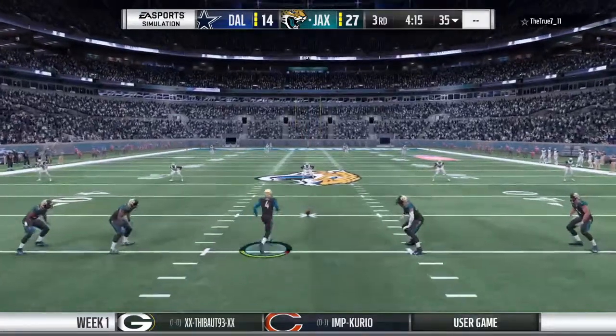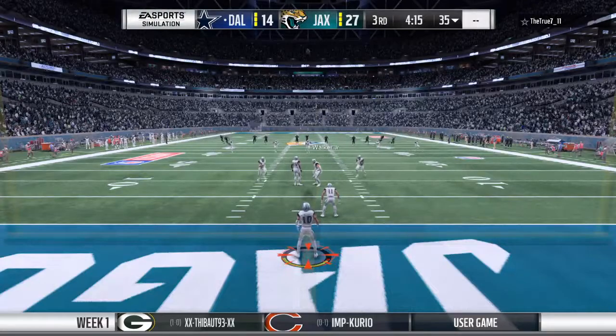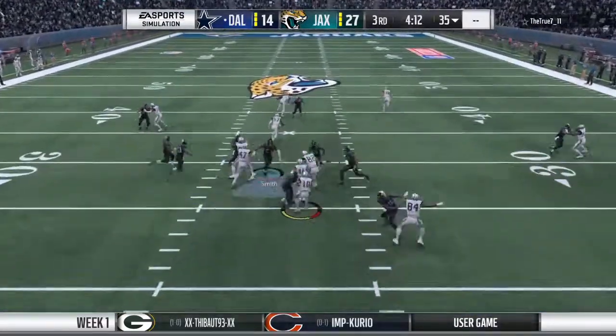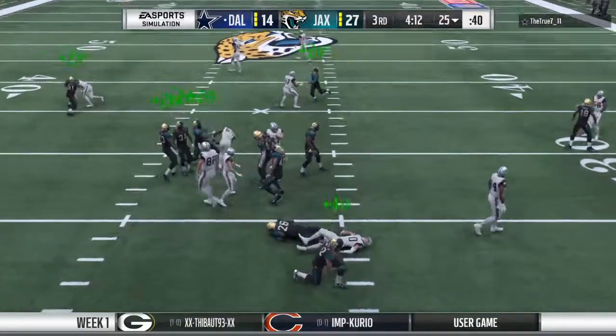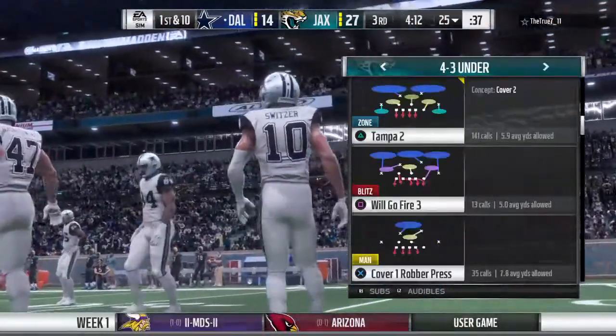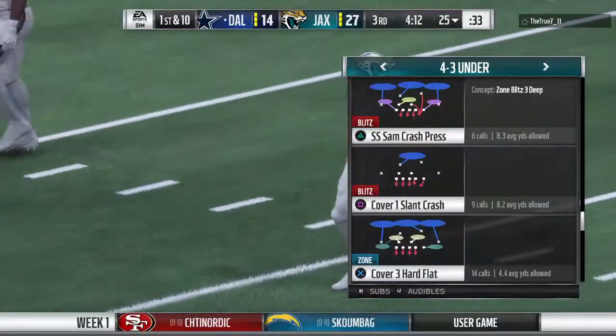So the drive stalls out, but they are able to put 3 points on the board. Yeah, just a yard or two shorter than an extra point, so no problems converting there. Here comes Ryan Switzer to return it. He's simply taken a knee, and that's the 25-yard line. Here's the Dallas offense now, heading back out onto the field.